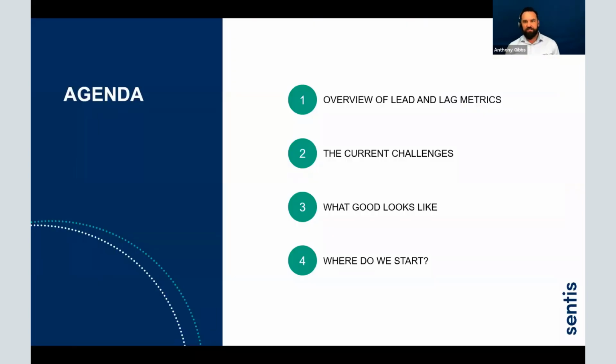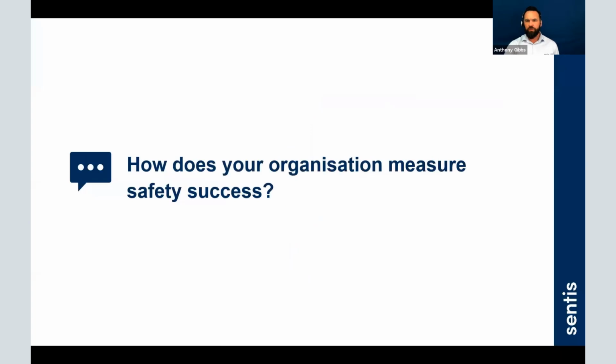We're going to tackle today's fairly meaty topic in 4 steps. We're firstly going to have a look at, well, what is a lead and lag indicator? We'll do an overview of that. We're going to look at the current challenges attached to each. We'll talk a little bit about what good looks like, and then give you some considerations on where to start this conversation in your organisation, or how to continue to shape it if you've already started that conversation. I'm going to kick off this session with a question for you.